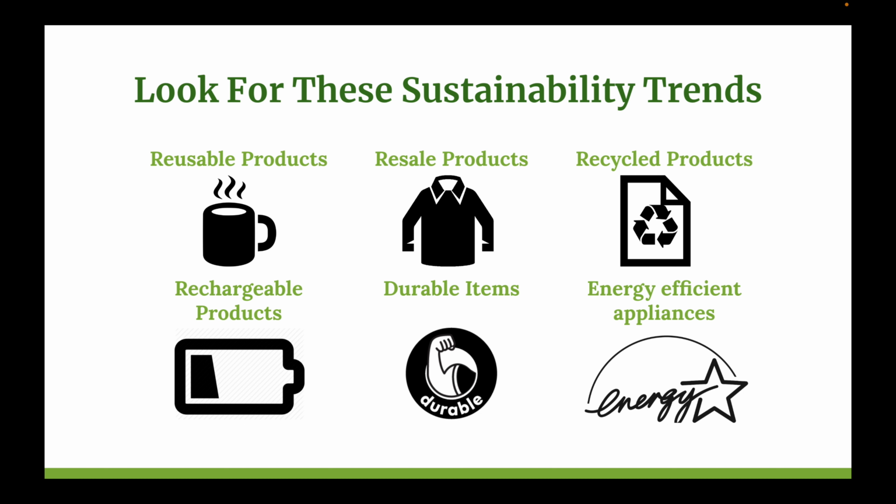Another thing you can do is look for these items and trends when purchasing. These include reusable products, resale products, recycled products, rechargeable products, durable items, and energy efficient appliances. All of these will contribute to your office and your personal sustainability efforts.